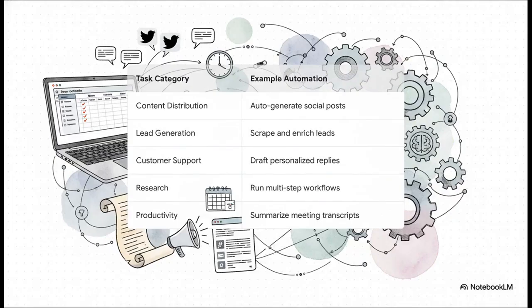Just take a look at some of these examples. Imagine this. You could have an agent that monitors your content calendar, and every time a new blog post is marked published, it automatically generates 5 different tweets and schedules them for you. Or how about an agent that takes a super long meeting transcript, creates a perfect, concise summary with action items, and then posts it to the right Slack channel? I mean, the possibilities here are just huge.